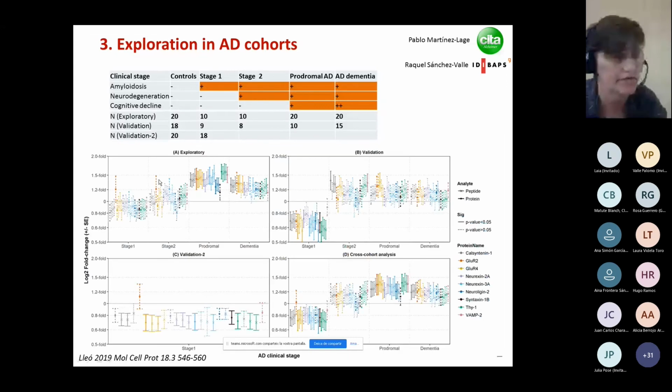So using our mass spectrometry approach, we first used our samples from SPIN and CITER, and we quantified these proteins across each disease stage. Here you can see each color is a different protein, each line is a different peptide from that protein, and they're all expressed relative to controls. And what you can see in the dotted line means it wasn't significant when adjusting for multiple testing. But what you can see is a clear increase in most of the synaptic proteins, particularly in the prodromal stage and in some cases at the dementia stage. We did see a trend for a decrease in the preclinical stage 1, but it was not significant.